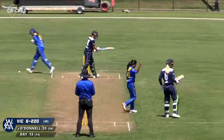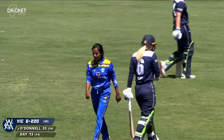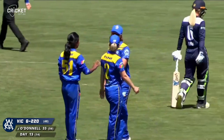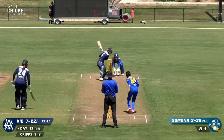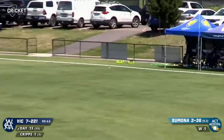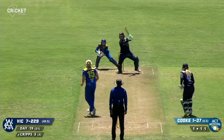And she's bowled. A big swing and a miss from O'Donnell. And it's Simona that gets the breakthrough again. She got rid of Tess Flintoff earlier. Keep attacking just outside off stump, about full stump line. Oh, just over the head of Gabby Sutcliffe.